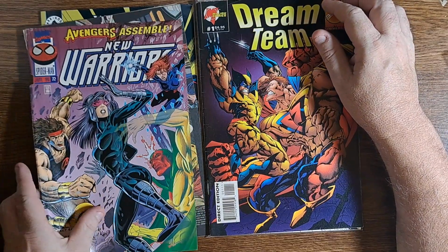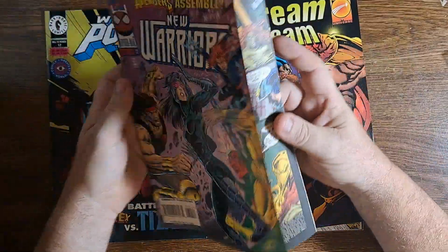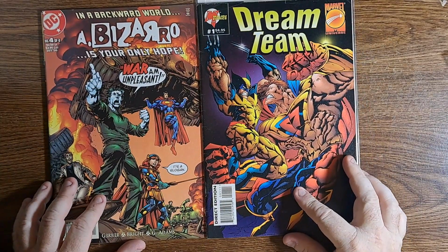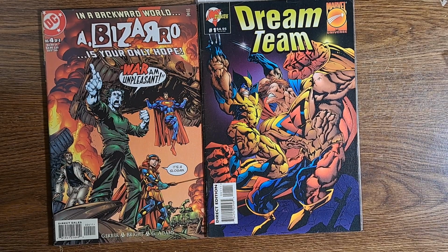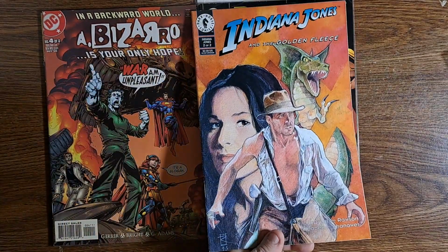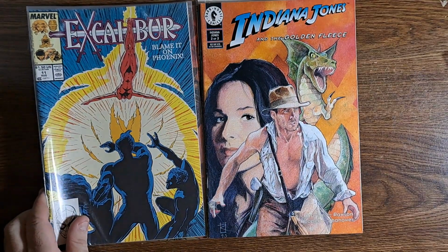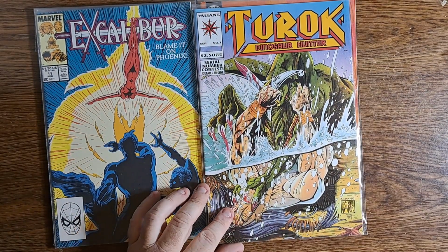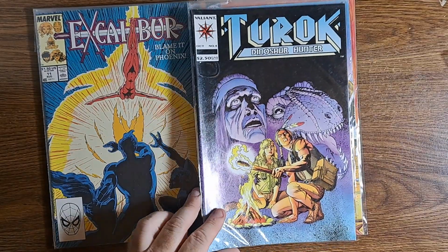New Warriors #72. I'm not even going to bother putting this one in the sale. The cover's all ripped and falling apart and not much left. Bizarro #4, or A Bizarro. War am unpleasant. It's a slogan. Indiana Jones and the Golden Fleece #2 of 2. Excalibur #11. Turok Dinosaur Hunter #3. #4.